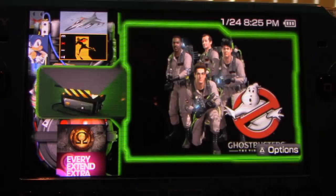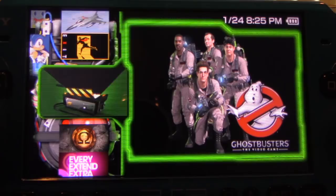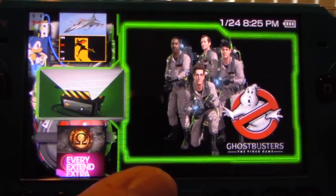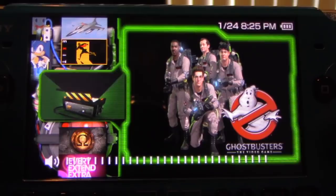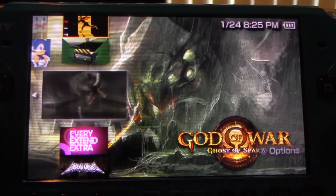This is Ghostbusters. This menu I did custom for a Ghostbusters PSP. And it's that Ghostbusters PSP game. And it's a lot of fun. So definitely check it out. God of War: Ghost of Sparta.